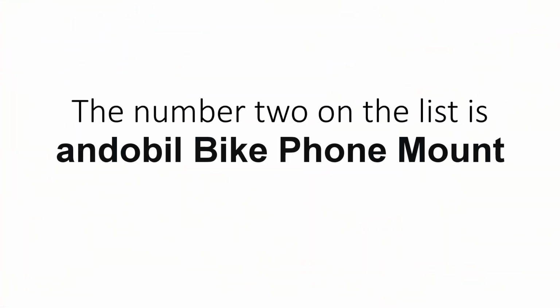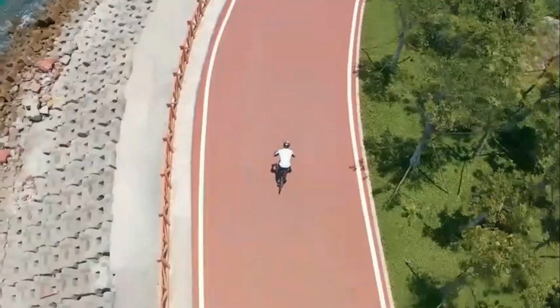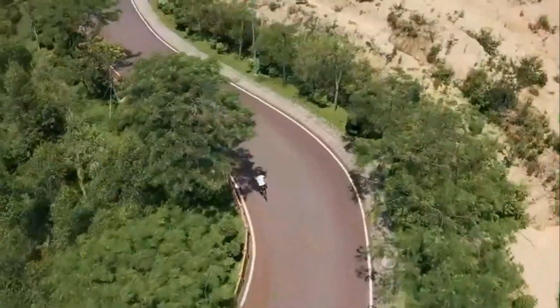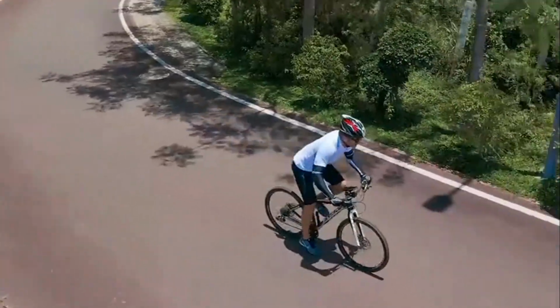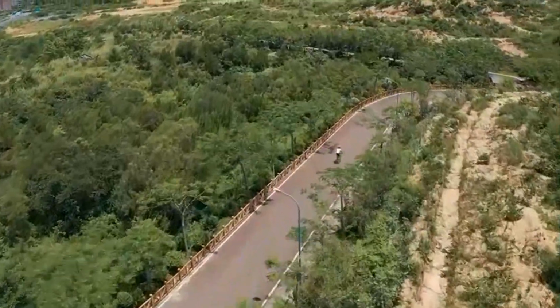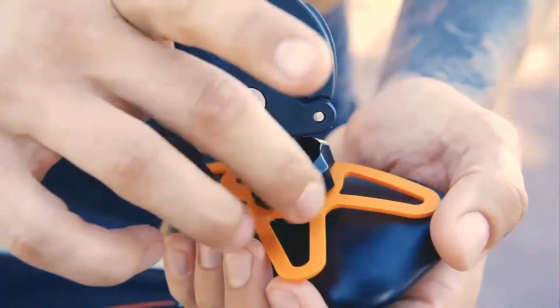Number 2 on the list is this bike phone mount. Easiest operation so far. The easiest to operate phone holder for bikes, which can be quickly locked and released with one hand in one second. Simply pull down the mount to install and release the phone. Convenient to take photos or videos to share with your friends during the ride. Won't miss any views.